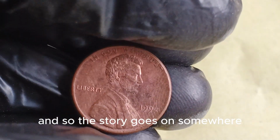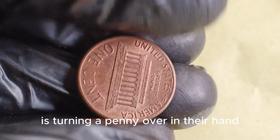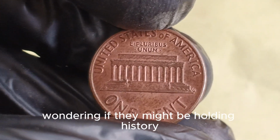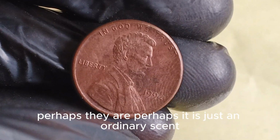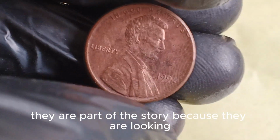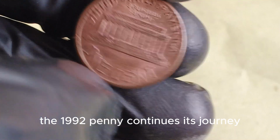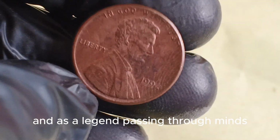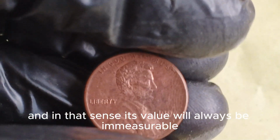And so the story goes on. Somewhere, someone at this very moment is turning a penny over in their hand, looking closely at the year, squinting at the letters, wondering if they might be holding history. Perhaps they are. Perhaps it is just an ordinary cent. Either way, they are part of the story, because they are looking, and in the act of looking, they keep the legend alive. The 1992 penny continues its journey, both as a physical object passing through hands and as a legend passing through minds. And in that sense, its value will always be immeasurable.